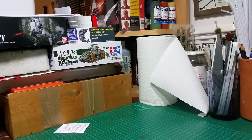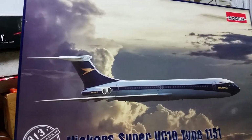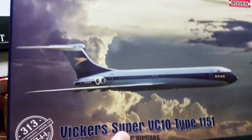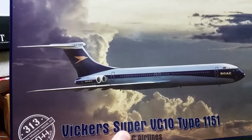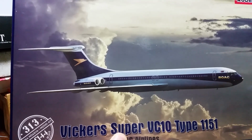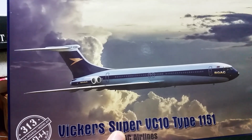I also obtained a recently released Roden version of the Vickers Super VC-10, and yes, I will be doing it in the BOAC scheme. I just think it looks so gorgeous. It really shows the sleek lines of the Queen of the Skies, it really does. It's not a brilliant kit, I have to say. I know Phil Flory actually did a review of it, and he said there are a few issues in regard to, there's a lot of flash on it that you're going to have to remove.